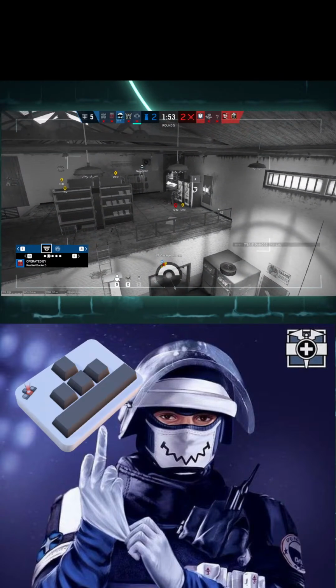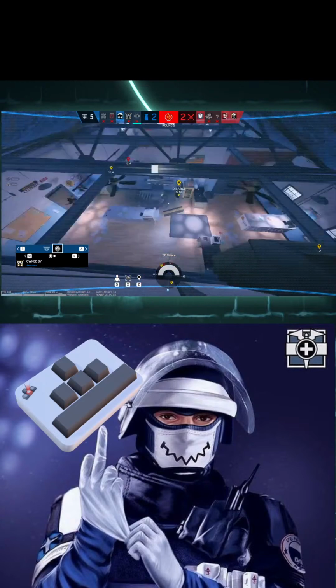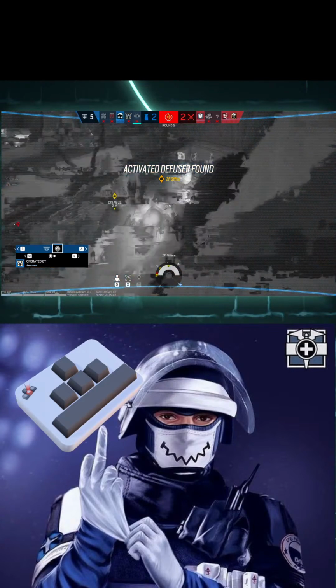Op 4 has deployed a diffuser. You need to destroy it. Diffuser located. Disable it.